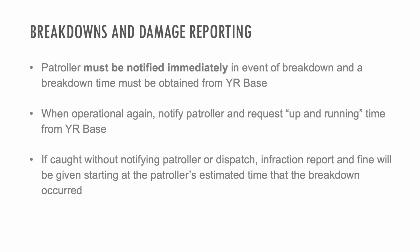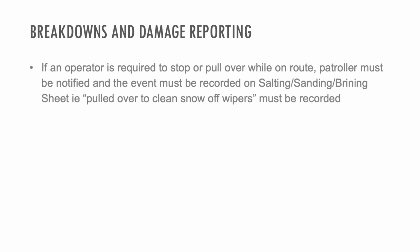Breakdowns and damage reporting. The patroller must be notified immediately in event of breakdown, and a breakdown time must be obtained from YR base. When operational again, notify the patroller and request an up and running time from YR base. If caught without notifying patroller or dispatch, infraction report and fine will be given starting at the patroller's estimated time that the breakdown occurred. If an operator is required to stop or pull over while en route, the patroller must be notified and the event must be recorded on the salting, sanding, brining sheet. As an example, you can write, pulled over to clean snow off wipers.